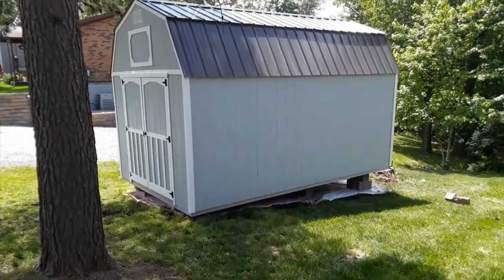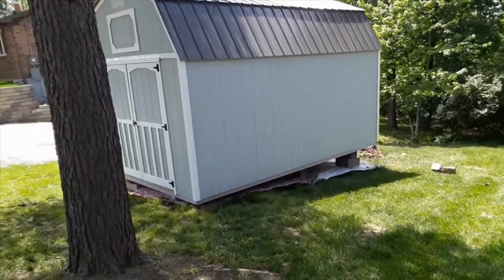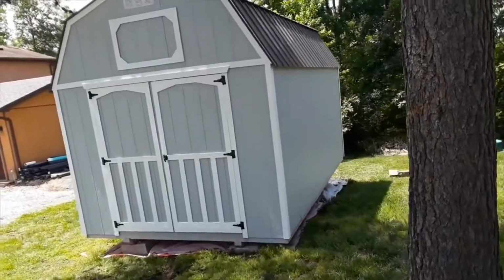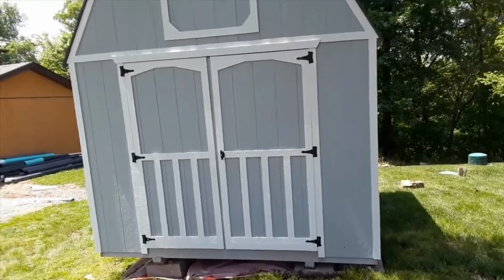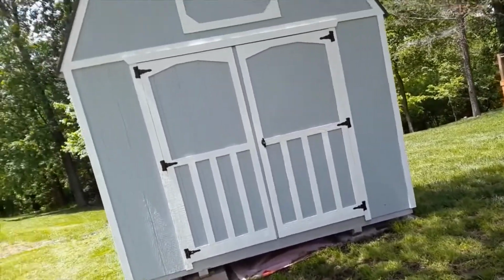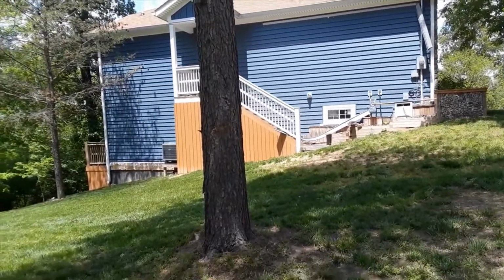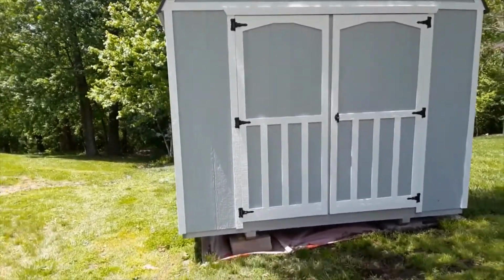Okay, there she is, all leveled up, and the guys are on their way back to their truck. They had a variety of colors that we could get it in. Larry wasn't too sold on the light gray color. But with our house being blue, the only thing they had in a blue was a real bright, like Kentucky blue, and I vetoed that.